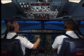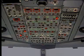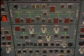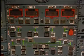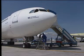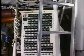The overhead panel push-button philosophy is identical to all Airbus aircraft: lights-out philosophy. All's dark, all's right. The most frequently used functions are at the front. This forward zone is dedicated to system controls. The center row is for engine-related systems arranged in a logical way. The aft zone is mainly for small maintenance panels. It has to be noted that all circuit breakers and most computers are installed in the avionics compartment under the cockpit.